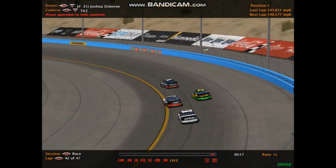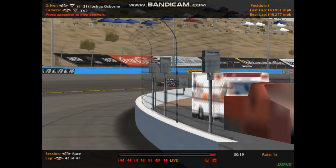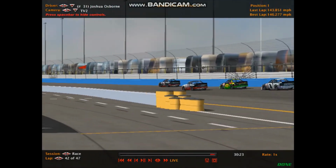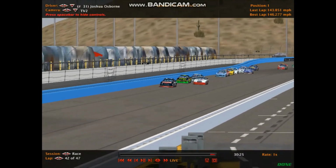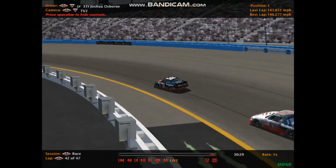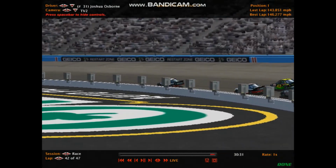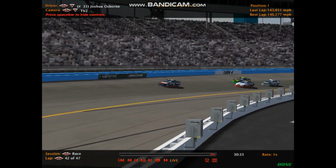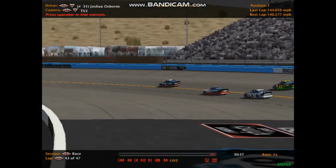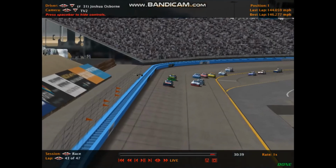McIntyre dives low in the track here, trying to finish the pass on Kyle Matthews as they come off turn number 2 and out into turn 3. Side by side between the second and third place cars here. Zach Rogers gets thrown into this mix. Osborne is looking in the rearview mirror saying, go ahead, battle it out, guys, I'm going to take off and win this thing here, maybe.